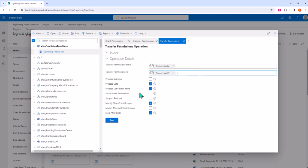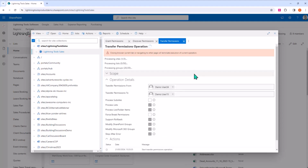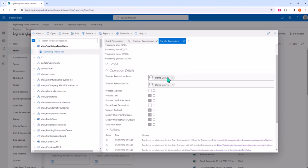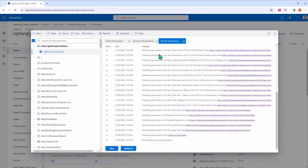Again, I can affect subsites and lists and folders and items. I can also support a rollback, allowing me to reverse this job if I need to. And we can also modify the SharePoint groups and the Microsoft 365 groups. So performing that change is now going to go through and remove permissions from demo user 24 and assign them to demo user 15. And as you can see, I've not had to spend time finding all these files and folders and subsites where this person's got unique permissions. It's done all of that for me.